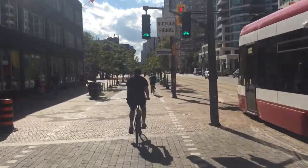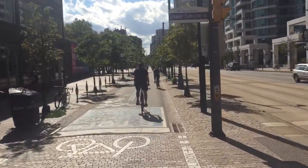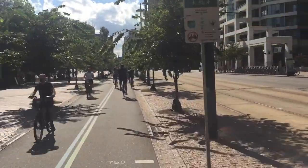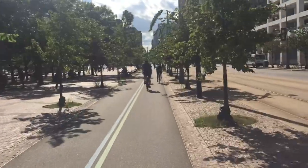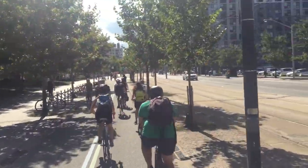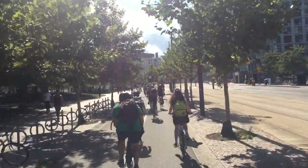Coming back to the ride, we're going here towards west, and like I said, it's really busy. Look at how many bikes there are here. You have to be very careful, because there are people walking too and bikes all over the place.